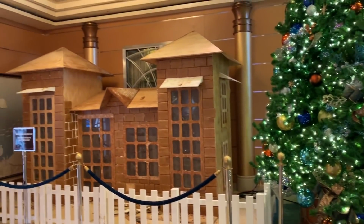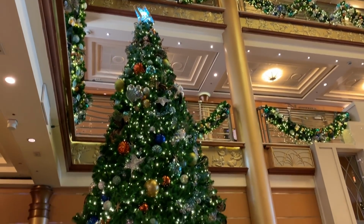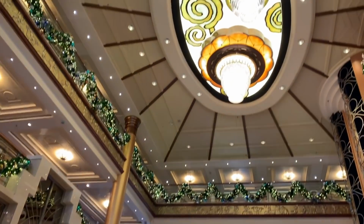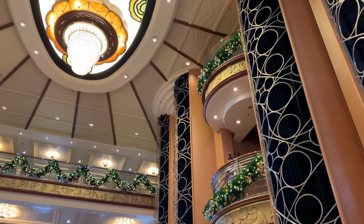So to start off, I have to say, the Disney Magic really has the wow factor, okay? When we first walked onto the ship, they were all decorated for the holidays. Everything was lit up, the trees, the garland. It was just absolutely beautiful. So I definitely was wowed when I stepped onto this ship. It was just spectacular. It brought you right into the holiday season instantaneously.